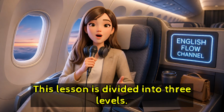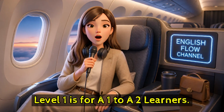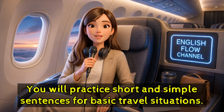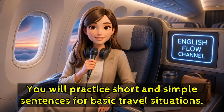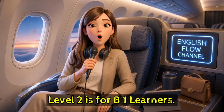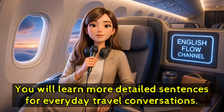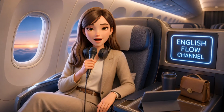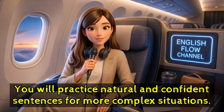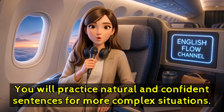This lesson is divided into 3 levels. Level 1 is for A1 to A2 learners. You will practice short and simple sentences for basic travel situations. Level 2 is for B1 learners. You will learn more detailed sentences for everyday travel conversations. Level 3 is for B2 to C1 learners. You will practice natural and confident sentences for more complex situations.